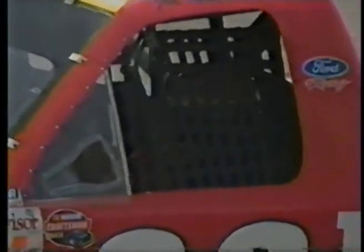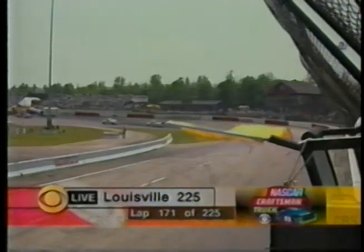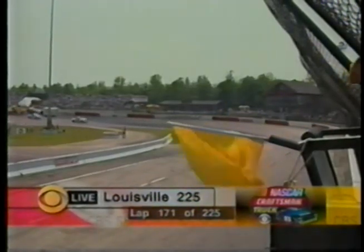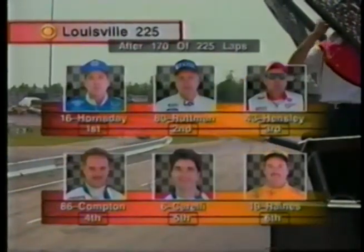And that's the key for anybody who wants to win this thing today, Mike. Stay out of trouble. Absolutely, Dick. There's been plenty of it. This is the 11th caution flag of the day, counting the one for halftime. Ron Hornaday leads Joe Ruttman. CBS Sports coverage of the Louisville 225 continues after this message and a word from your local station.